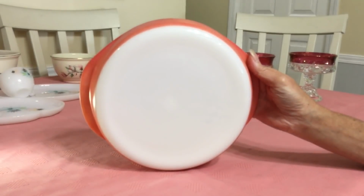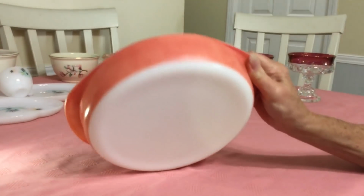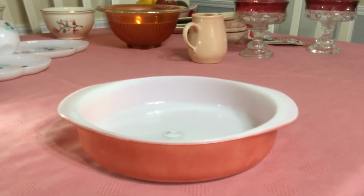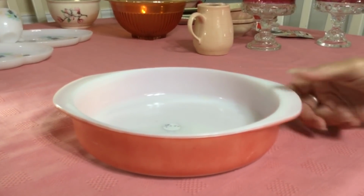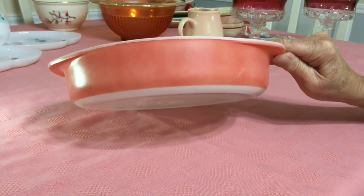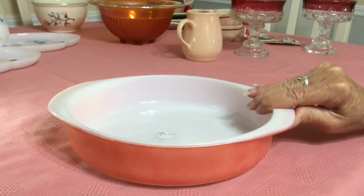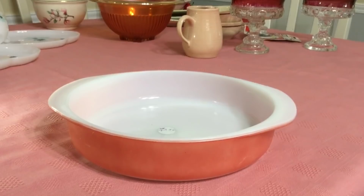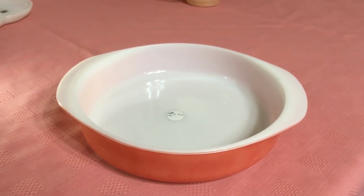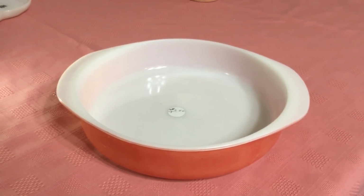Picked up this Pyrex opalware cake pan in the same store that was closing. I had 15 minutes to shop. It was kind of like a Supermarket Sweep thing for me, but I paid $2.50 for it. There are no chips or cracks, and it's not as shiny as I would like it to be, but it's in overall good condition. First of all, it's Pyrex in the flamingo pattern, or flamingo pink as people call it. Dates to 1952.